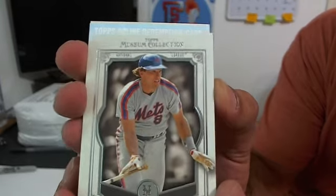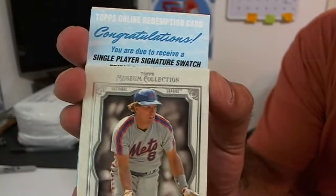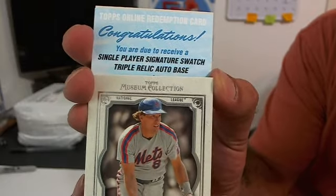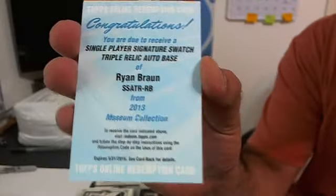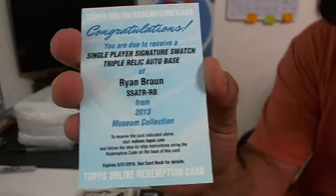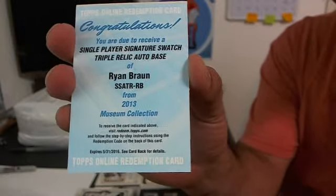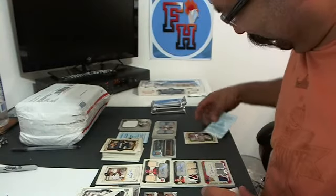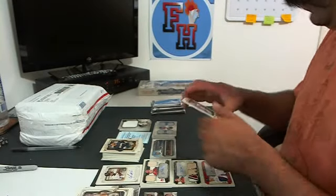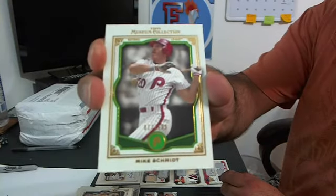That's probably not the old single player signature swatch triple relic auto base of Ryan Braun for the Brewers. This case is juiced. FDP Sports with the Brewers. He's everywhere in this case. Gosh. Well, Mike Schmidt, 17 of 189 for the Phillies.